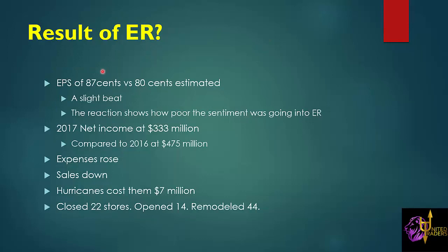So the results of earnings, they had a slight earnings beat. They brought in 87 cents versus 80 expected, so slight beats. The reaction, because they went up 26 to 28% the next day, that reaction just shows how poor that sentiment was going into earnings. Notice this point right here. 2017 net income after Q3 is at 333 million versus the same point last year in 2016 was at 475 million. I think that's just interesting. They're clearly losing. They're clearly getting a lot less money this year than they were last year.